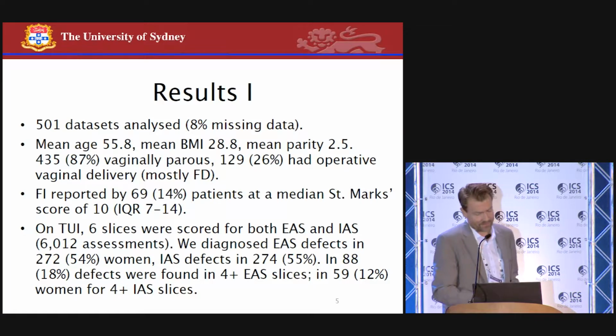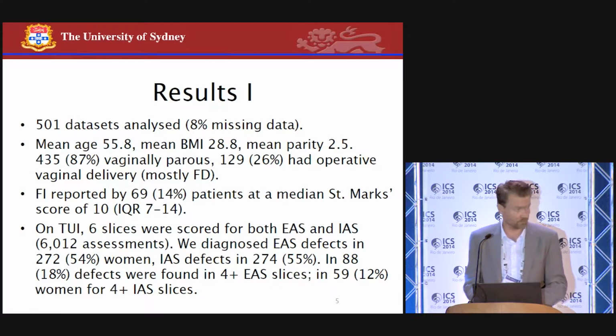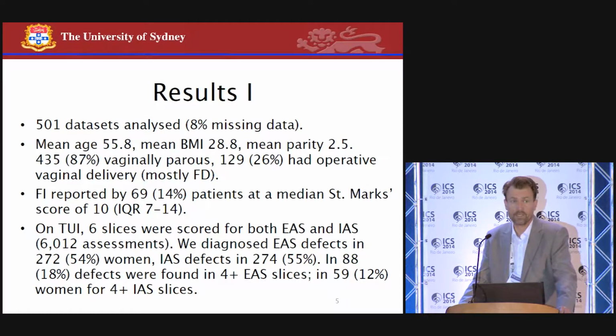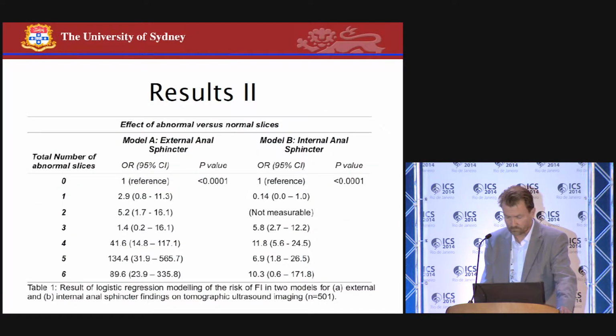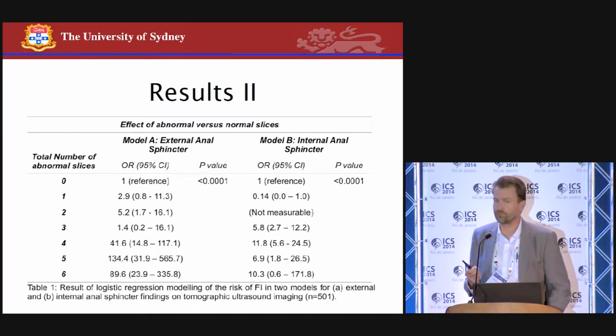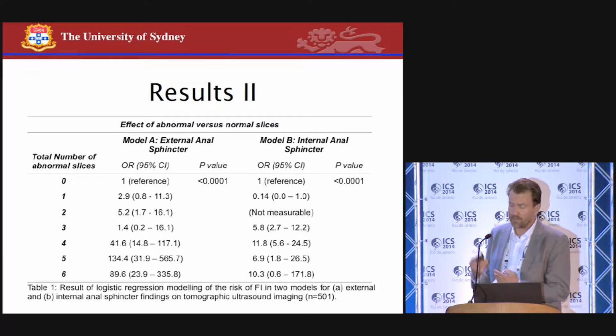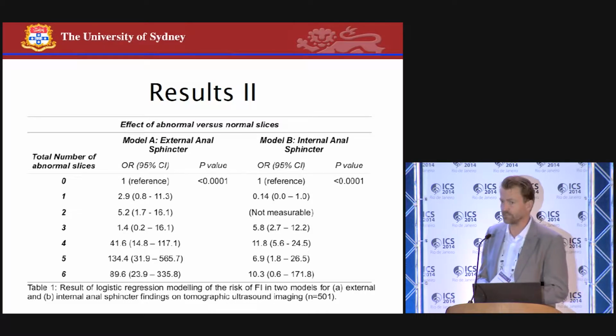We diagnosed EAS defects of any kind in 54%, and of those, 88 or 18% had defects in 4 or more slices, so what you saw on the right-hand side in that image just now. And the same was the case in 12% of our women for the IAS, that is 12% had 4 or more slices abnormal in the internal anal sphincter. We did logistic regression modeling to determine a cutoff for the diagnosis of significant external and significant internal anal sphincter trauma. That is, our definition of normal in this case is a definition that best distinguishes between asymptomatic and symptomatic.